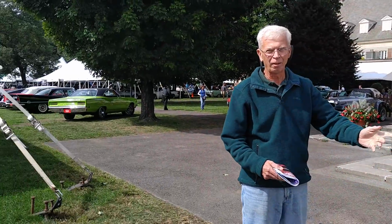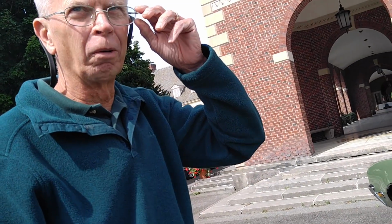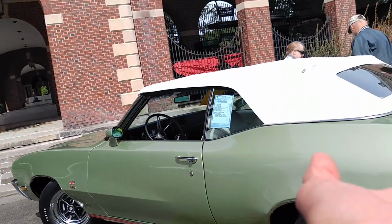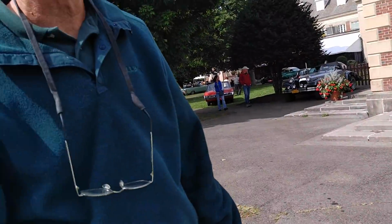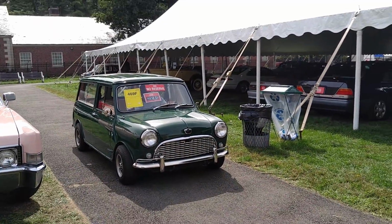Well, I wanted to see how this compares to mine. Mine was done, and it was a frame-off 23 years ago. Depends what the car looked like before. This car might have been a wreck. Well, my car was an 11,000 mile original car. Really? Yeah, a quarter mile at a time.